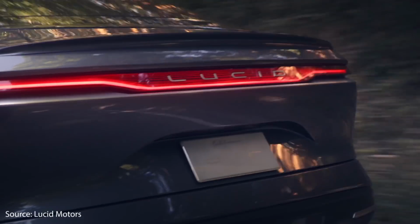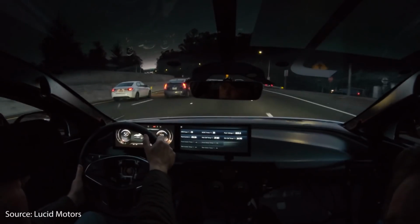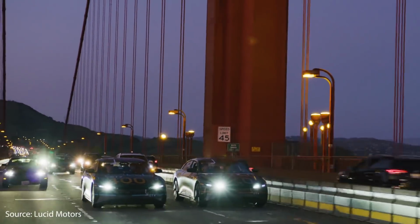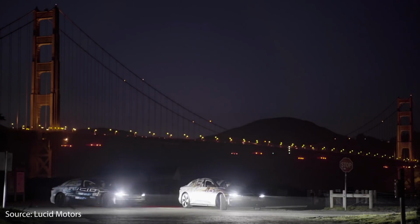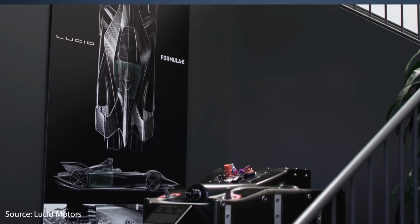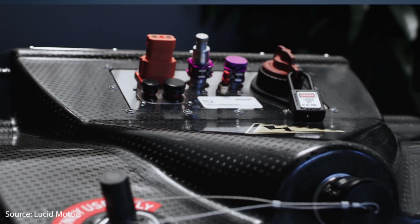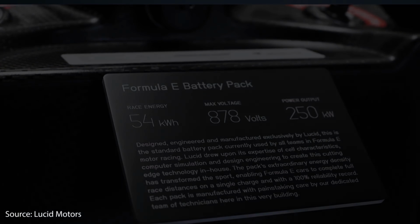As I talked about in a previous video, Lucid Motors is not new to the EV world. They are new, however, to manufacturing their own vehicles. Lucid Motors has over 10 years of experience and over 20 million miles of real-world testing for their EV powertrain components. Lucid Motors conceptualized, designed, tested, and manufactured the current Formula E battery packs being used right now.